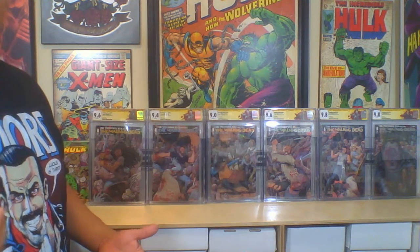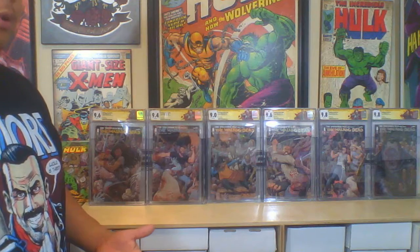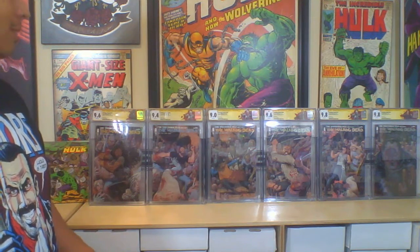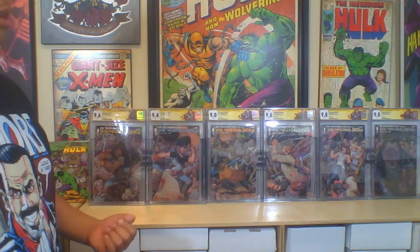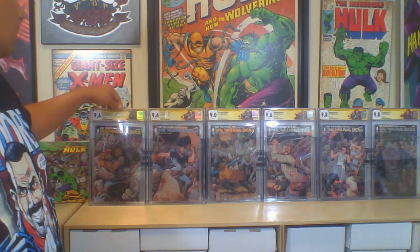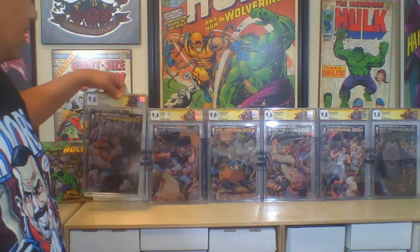As a matter of fact, the only other thing that I own by Arthur Adams is a Wolverine baseball cap that he did art on, and I had him sign it. But that's the only other signature from Arthur Adams besides these books that I've had to date. So I'm really happy to have added these to my collection.